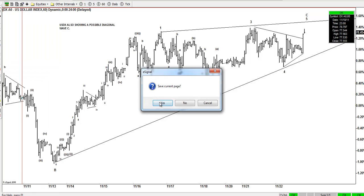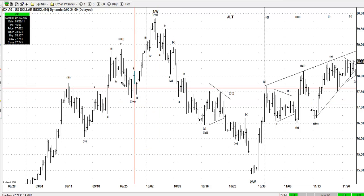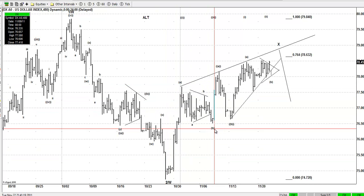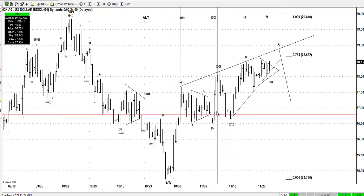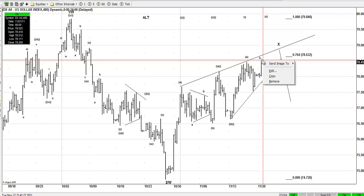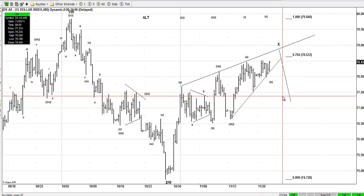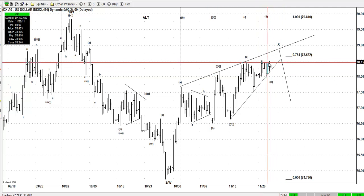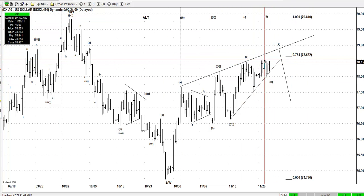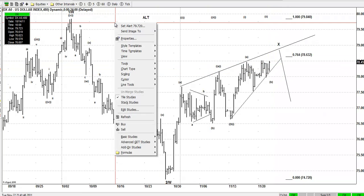Now, taking a look at the 8 hour, this is how it looks. It looks like A, B, I'm sorry, 1, 2, 3, 4, 5, 6, and you guys see we are right here with the 7th swing coming in. Now, this looks very contracting here. We can be in the presence of a triangle, but again, what matters is this, guys.